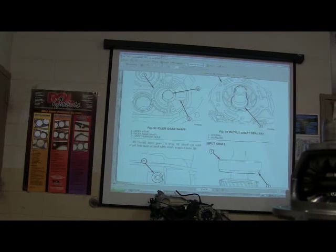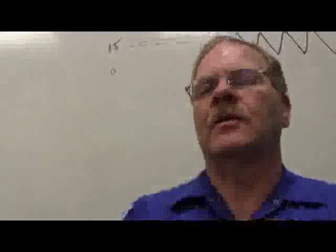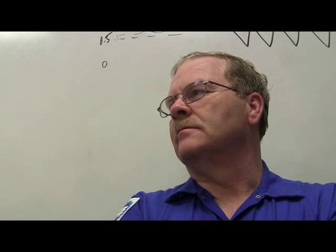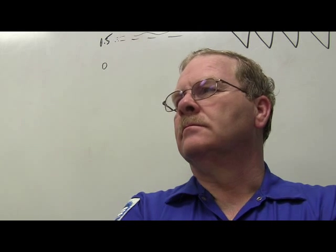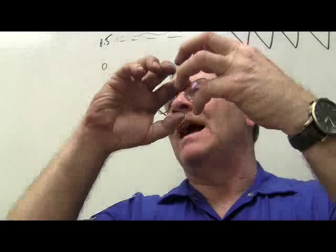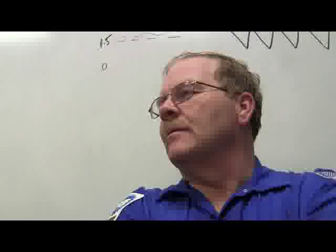Okay, now then, let me ask you guys this. The two of you that were working with that Escort over there, you got the transmission and put it back in. Why would it not go in there the first time you stuck it up in there? Do you think maybe the splines were bumping into it? Sometimes if you turn the shaft a little bit, it'll go in there.